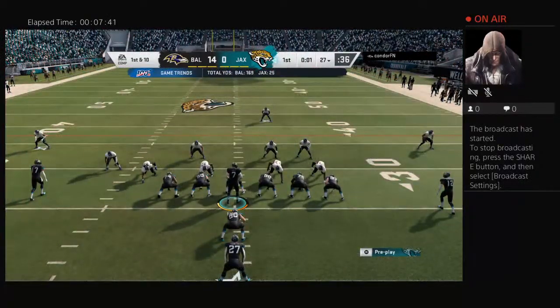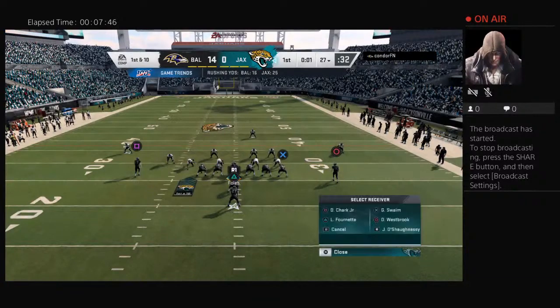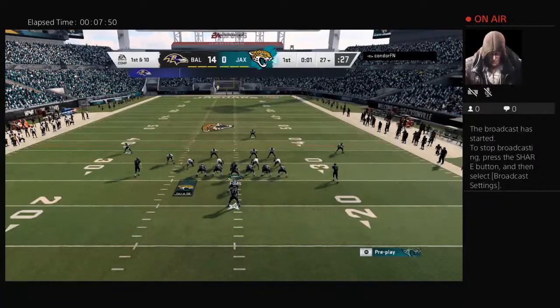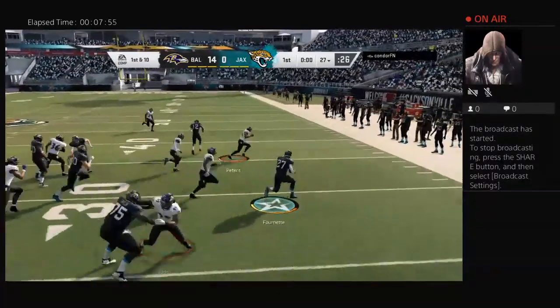The Jacksonville offense set to begin their next drive. They've been outplayed early, no question. Down 14-0 already as they come up 1st and 10. They'll start out on the ground. It's Leonard Fournette.